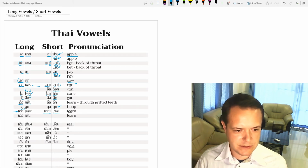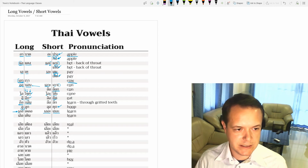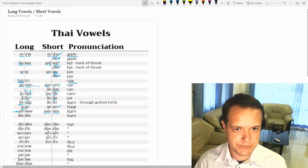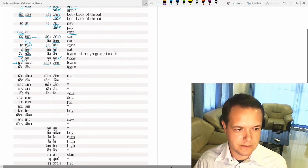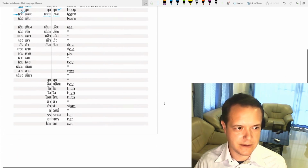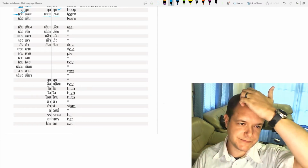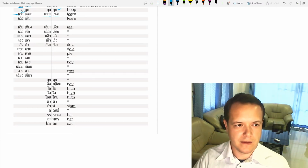So let's go down a little bit. Those are some of the basic vowels. We also have vowel combinations. Okay, so we have some combined vowels or some longer vowels. I'm not a linguist, so I don't know the technical terms, but they are different, as you'll see as we go.